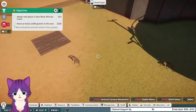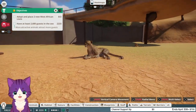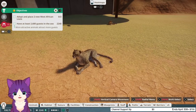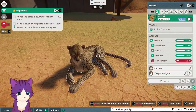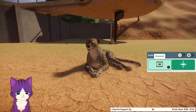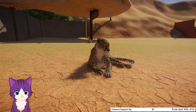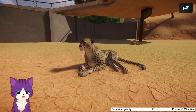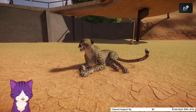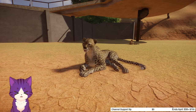How are my cheetahs doing? Are they happy? Oh look! They're relaxing! It's purring. Let's get the camera on the go. Need to take a screenshot. Screenshot taken. Had to do it. Just had to do it. So cute. Oh, adorable.